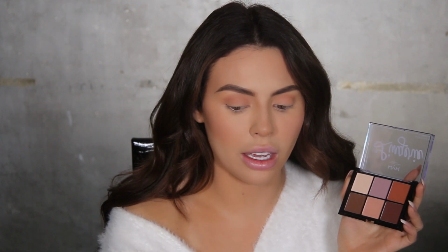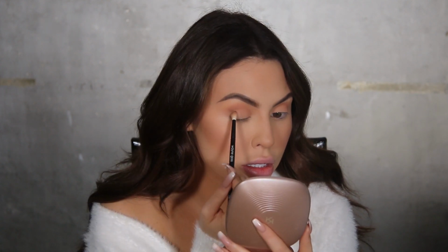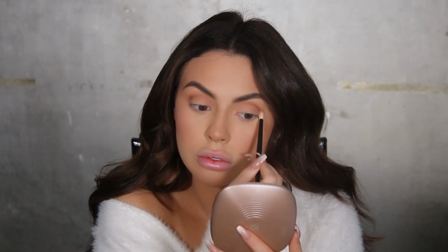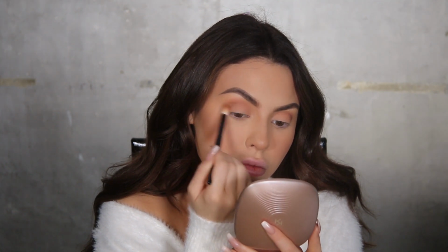Okay, so we have a nice transition blend going on. Let's go ahead and deepen up that outer crease. We're gonna be using this lower brown shade right here, but I'm gonna be picking up my smaller Wayne Goss brush. This is the number 19. It's a little bit more of a tapered blending brush, and we're just going to go straight into the crease. I love these brushes because they're so precise. Like, I can get in there. Okay, I'm gonna go back with the bigger brush, and we're just gonna blend this out.